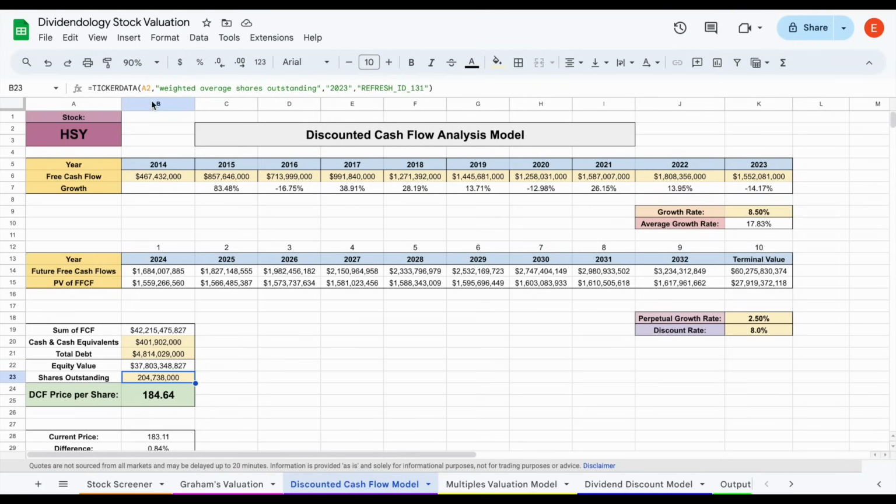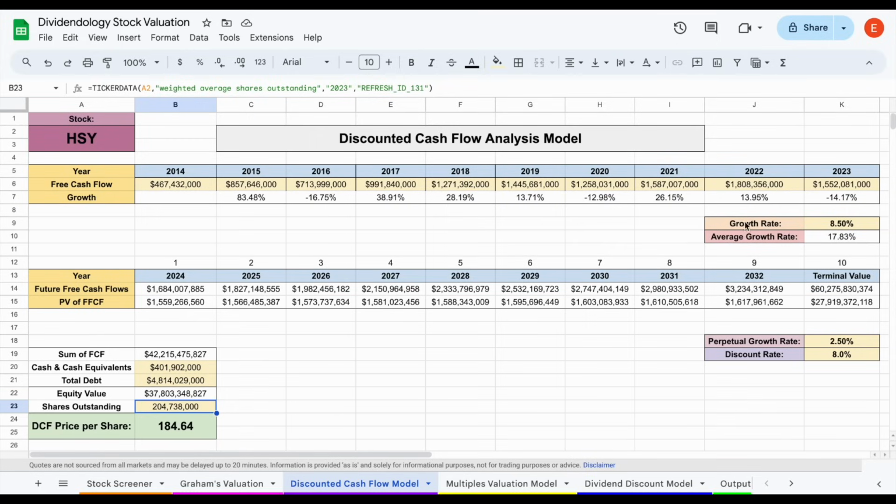Now, our discounted cash flow analysis looks a little bit better. One of the things we'll notice is you can see here, we're projecting a growth rate to the future free cash flows of around 8.5%. So with a discount rate of 8%, you can see this is going to give us a discounted cash flow price per share of $184.64. And again, this is basically valuing the company based on how much free cash flow they're going to produce in the future.